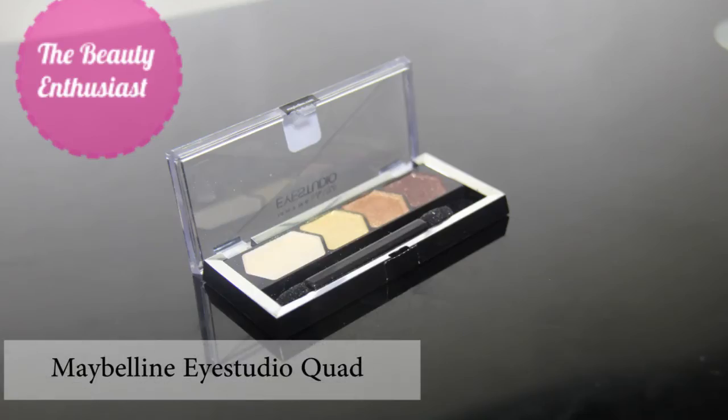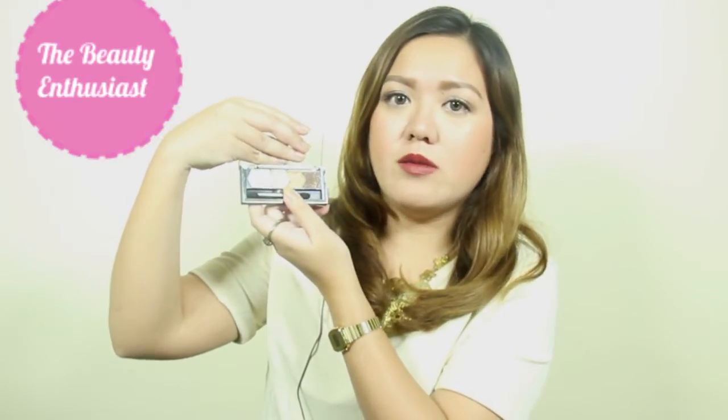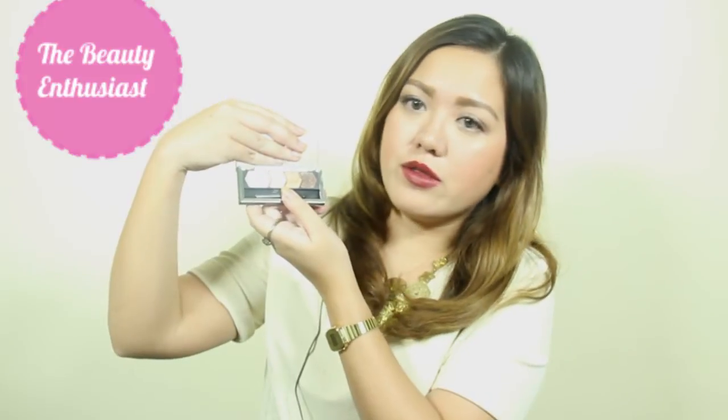So the only other affordable palette that I really enjoyed using last year was the Maybelline Eyestudio Quad. This one is in the color Give Me Gold, and I think I used this also in a previous tutorial. So these are really good quality for the price.